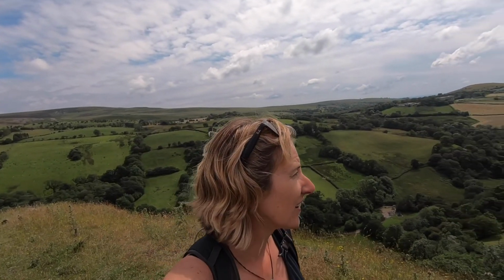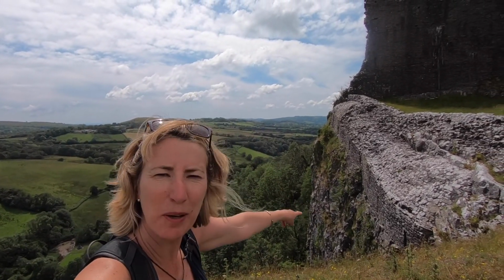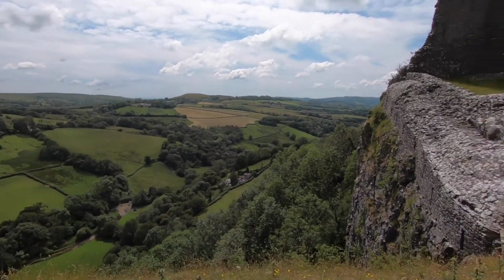And then this puts it all into perspective. I think this along here is the Long Chamber, which we can't visit at the moment because of COVID. There's a cave down there too. Look at that sheer drop.